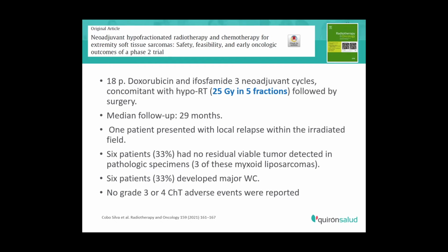The follow-up of this series is also coming from Brazil. It's very good. Only one patient presented with local relapse, and in 33 patients there was no residual viable tumor. So a very good pathological response. So giving low doses of radiation with concurrent chemo gives you very good responses in these types of sarcomas. Okay, six patients, 33%, developed wound complications. And with regards to toxicity, no adverse events were reported.